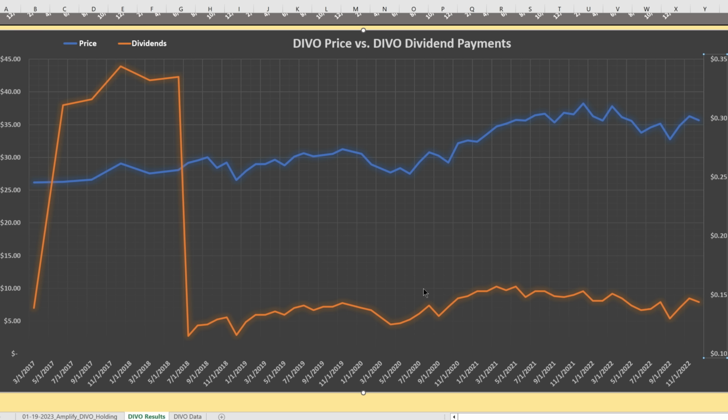Here's their price compared to their monthly dividend payments. Don't pay too much attention to this right here. This was because DIVO in the very beginning was paying quarterly dividends, and then after about a year and a half, they transitioned to monthly. So relatively stable, as low as 0.115 actually right here, and as high as maybe 0.16, 0.17 for distributions, but otherwise very stable.